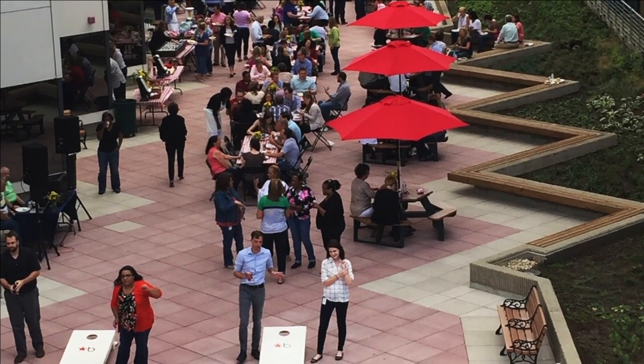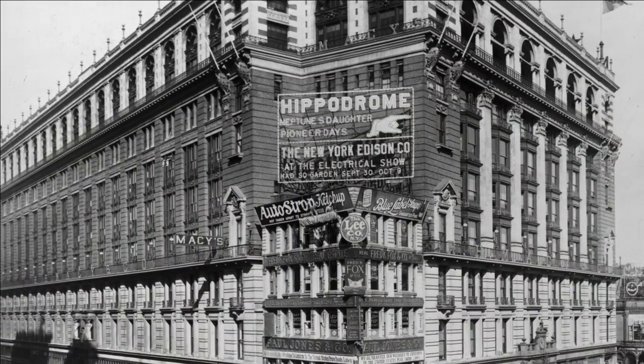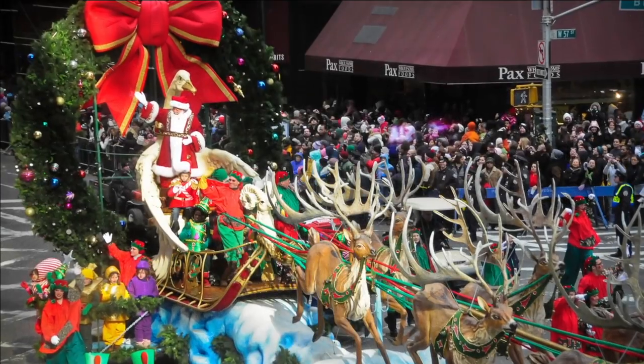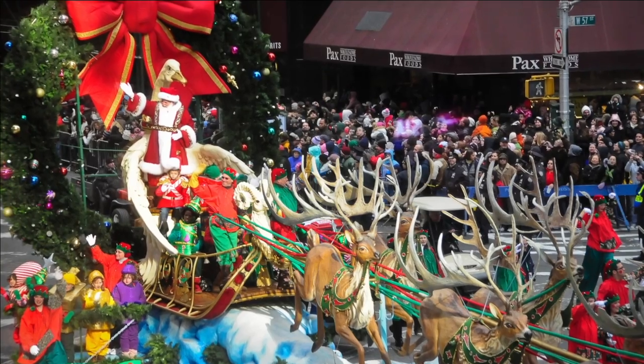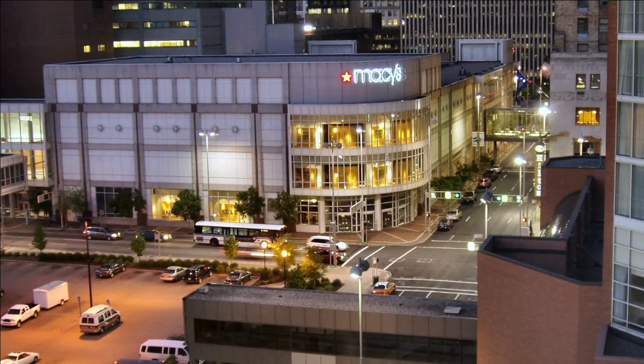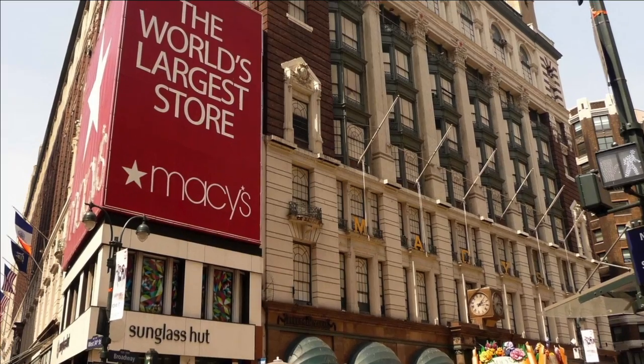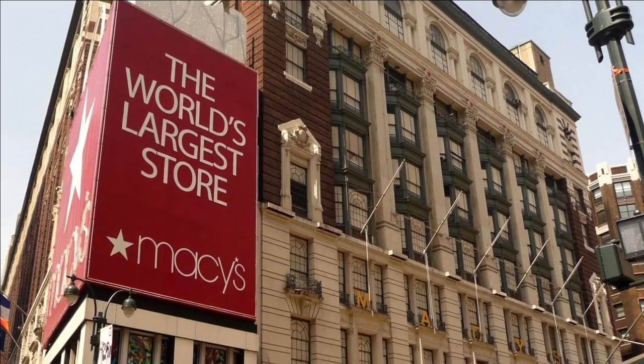The U.S.'s largest department store retailer, Macy's, was established in 1858 and is renowned for its annual Macy's Thanksgiving Day Parade, held in New York City since 1924. Macy's corporate headquarters sits in the heart of downtown Cincinnati's urban core, and the company strives for green department stores across the nation with sustainable renovations which are built to consume less energy whenever possible.